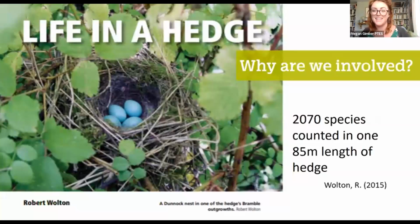That's beautifully poetic. One study in British Wildlife counted 2,070 species in just 85 metres of hedgerow in Devon. 2,070 different species is enormous. Now, the vast majority of those species were insects, but of course we know how very important insects are to everything else up the food chain. And the brilliant Robert Walton, who conducted this study, thinks that even that 2,070 figure is an underestimate of the true number. And again, this was just 85 metres of hedgerow in Devon. So replicate that across the nation, and it's amazing what they can do for our wildlife.